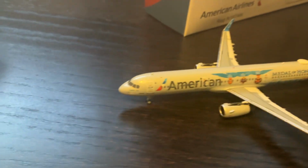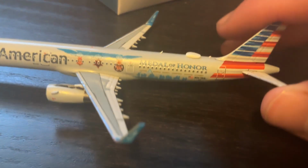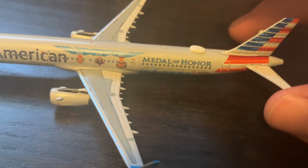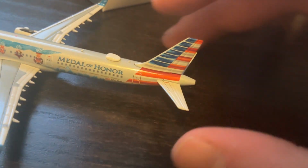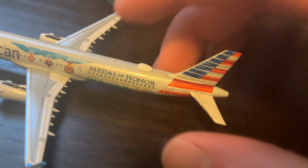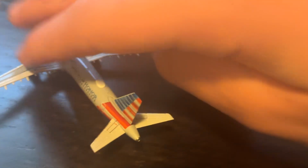So I'm going to have the front. We have the cockpit windows, L1 boarding door, American Airlines, and the logo. The 3 medals for the American military. I don't know which they are, unfortunately. Some of the pictures again, Medal of Honor, antennas and all that stuff. This is the Wi-Fi system. I don't know which one it is though. The American Airlines flag logo, winglets, and the engines.